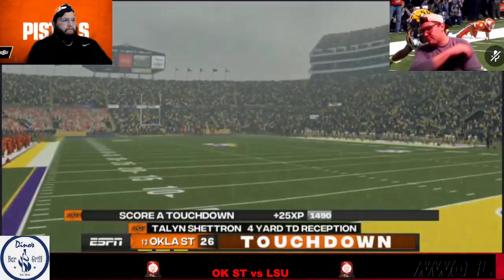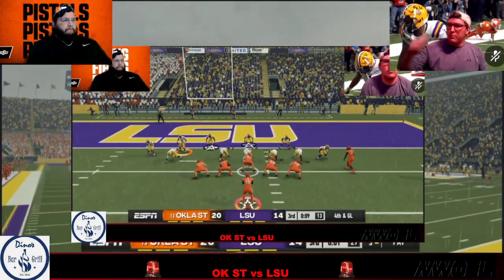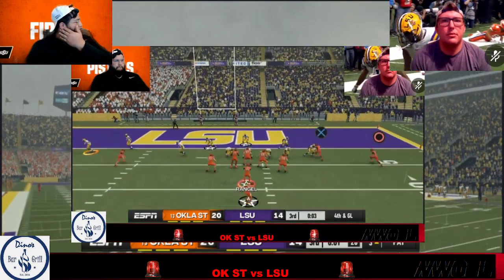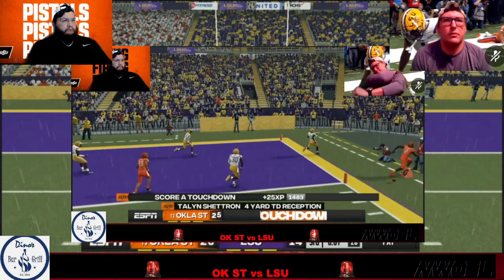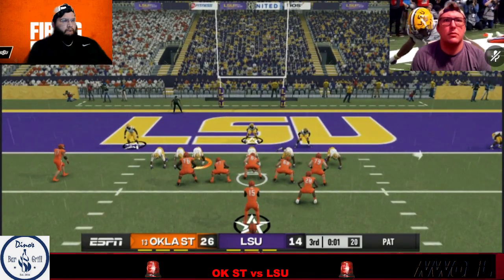Shetron once again on the out route, 4-yard TD reception. Garrett Rangel with only 1 incompletion today and his 3rd touchdown. 1 second left in the 3rd quarter. Oklahoma State extends their lead momentarily by 12. This will be their 3rd, no, I think their 4th 2-point attempt in this game.